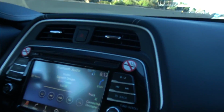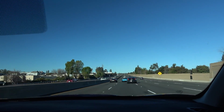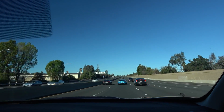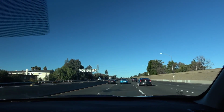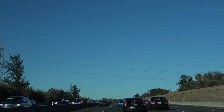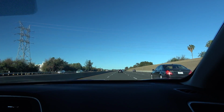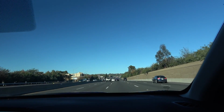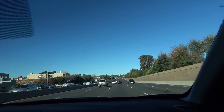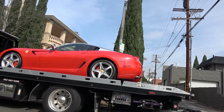It's 8:10 in the morning, guys. The CTSV rolling too. Oh no! What is this? Kilometers an hour. Oh yeah, that's it. Luck is on our side.